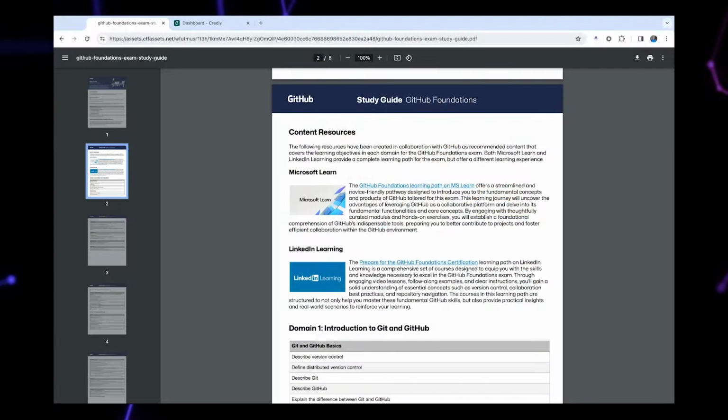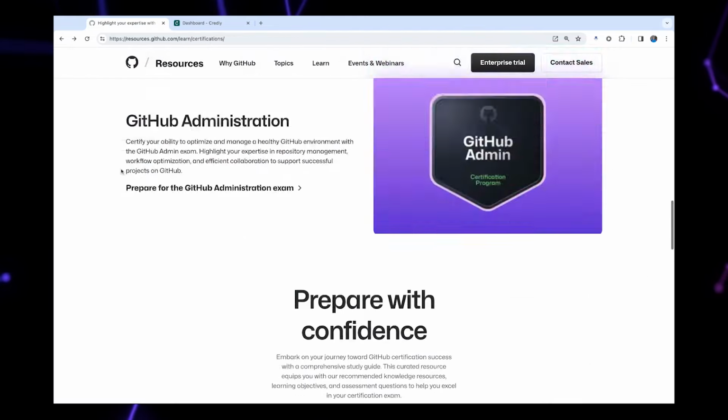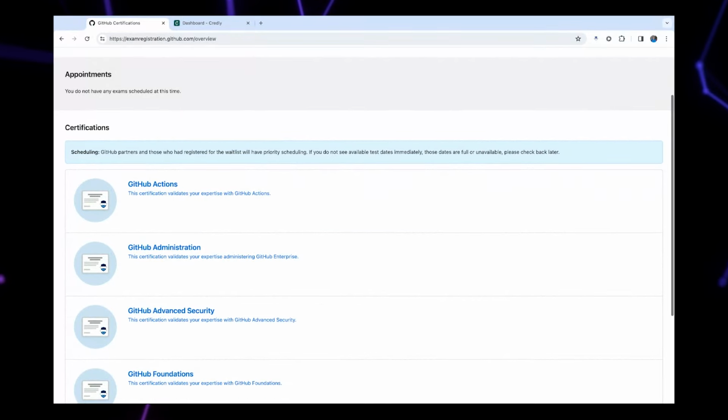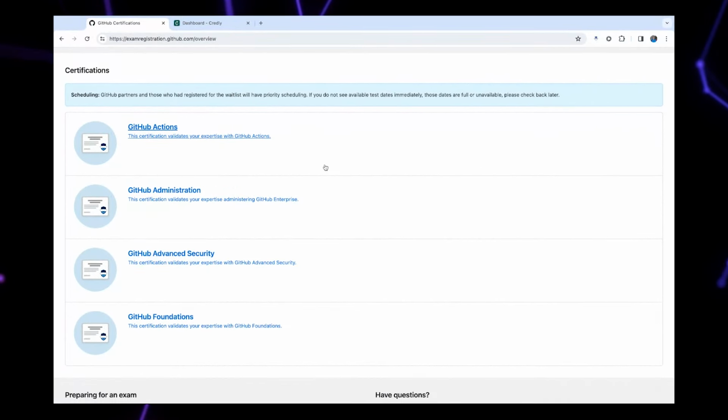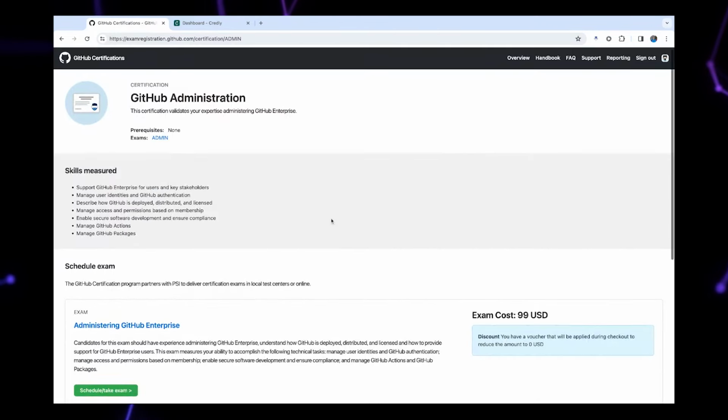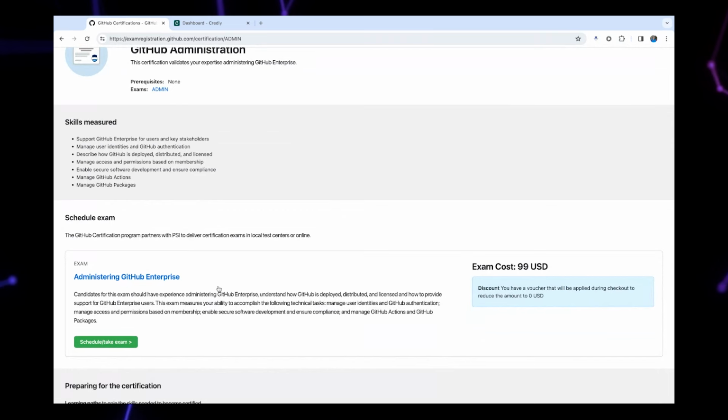But let's scroll up to the top of this landing page and just go over how to register for an exam. So clicking the register here button will actually take you to this registration portal. So here at the top, we have GitHub Actions, Administration, GitHub Advanced Security, and GitHub Foundations. So if you feel like you're ready to take one of these certifications, you can click on one.